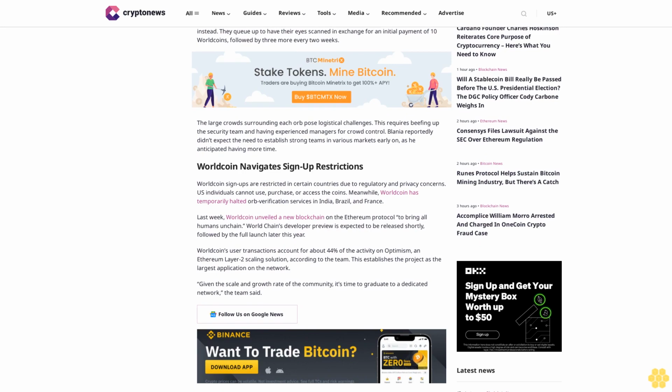Worldcoin sign-ups are restricted in certain countries due to regulatory and privacy concerns. U.S. individuals cannot use, purchase, or access the coins. Meanwhile, Worldcoin has temporarily halted orb verification services in India, Brazil, and France.